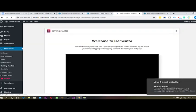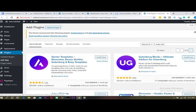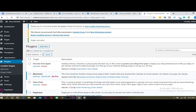So we activated our Elementor. The next thing to do is install our Astra Sites. This is the second plugin that we'll be needing. So it's installed, and let's just activate it right now. So you activate it. Alright. Okay, so the two are activated. So what we are going to do right now is head over to Appearance.